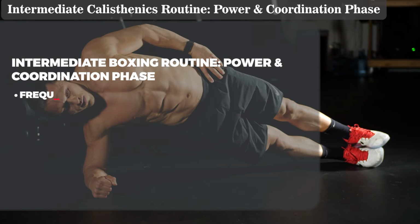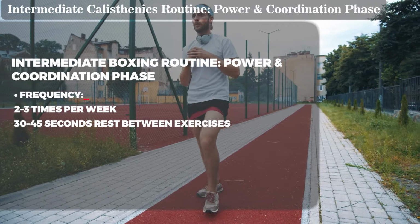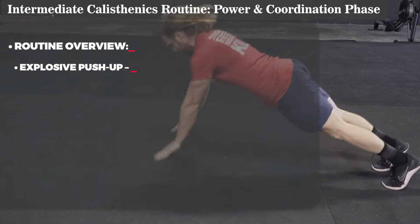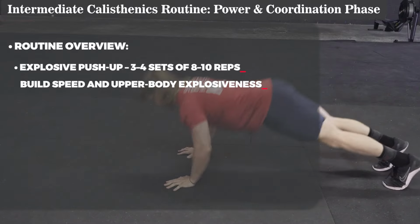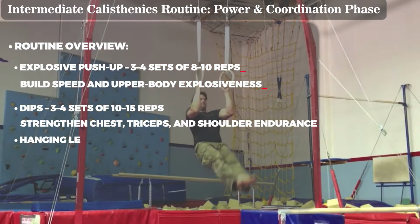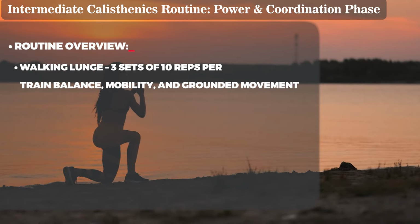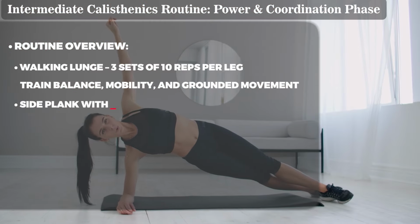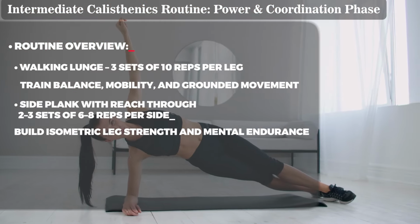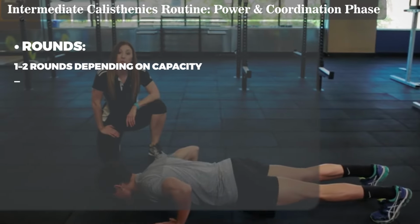Perform this routine 2 to 3 times per week, resting 30 to 45 seconds between each exercise. Start with explosive push-ups, 3 to 4 times 8 to 10, dips, 3 to 4 times 10 to 15, hanging leg raises, 3 to 4 times 8 to 12, walking lunges, 3 times 10 per leg, and side planks with reach-throughs, 2 to 3 times 6 to 8 per side. 1 to 2 rounds is ideal depending on your capacity.